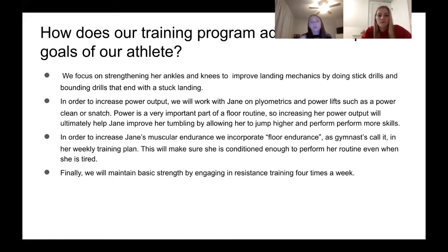Additionally, we incorporate muscular endurance by having her do floor endurance, which is in her weekly training plan, and this basically just makes sure she's conditioned enough to perform her routine even when she's tired. And then finally, we maintain basic strength by engaging in resistance training 4 times a week.